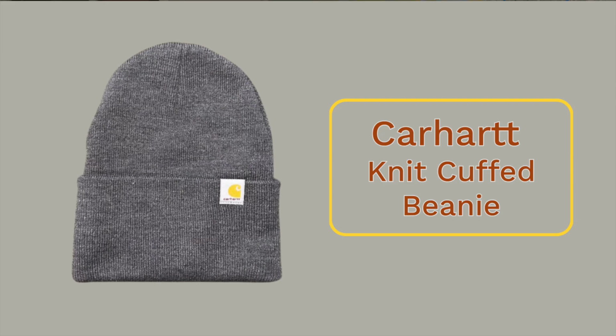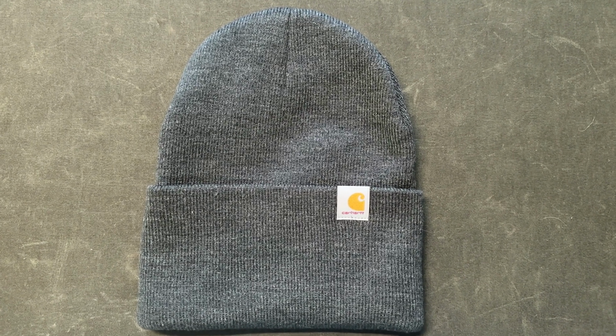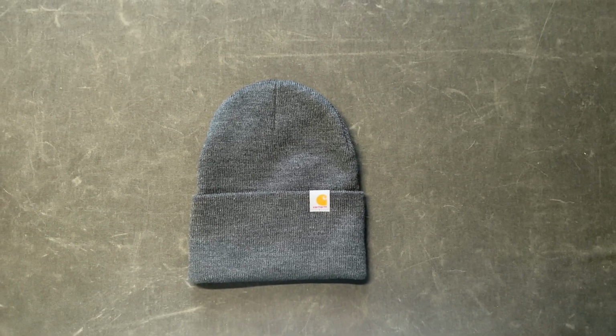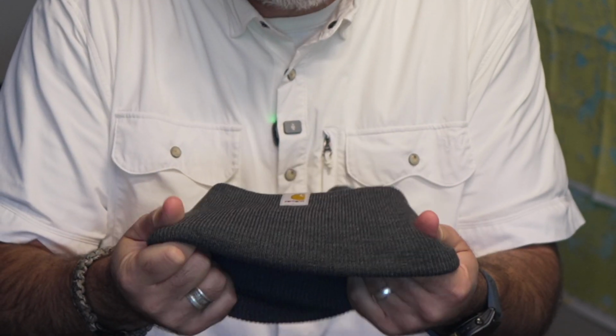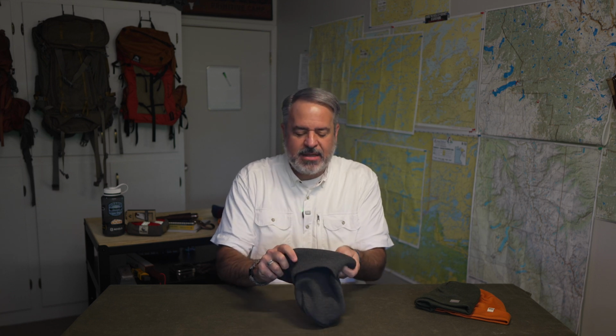The 3rd best beanie to buy is the Carhartt Men's Knit Cuffed Beanie. This is 100% acrylic rib knit. So it's easier to wash and dry than wool, and Carhartt gives this a quality design with a really heavy duty construction and a nice fit. This is the most breathable of the acrylic rib beanies that I own. I love this as an acrylic beanie.